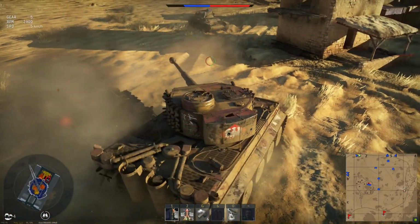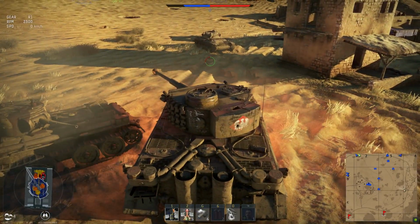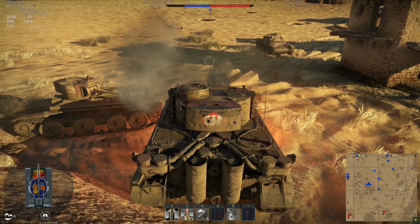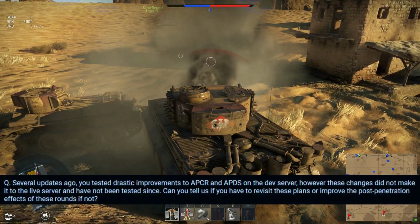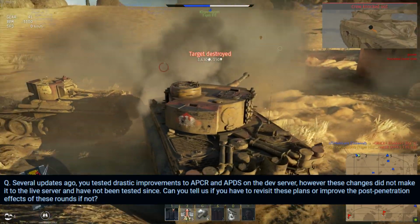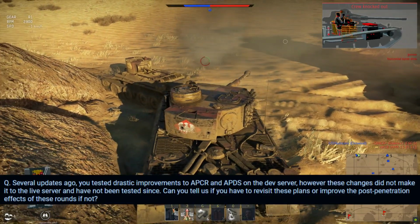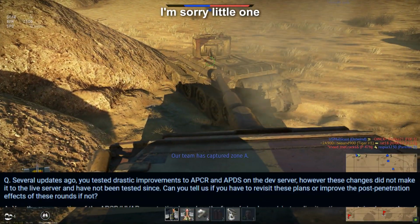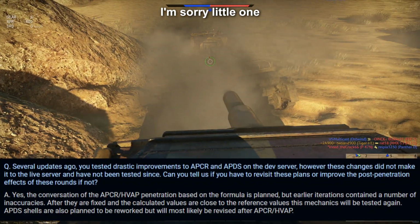I really like them to make sim more simmy. Like, I don't know, have fuel be an issue and engine overheating if it gets damaged and stuff like that. After that was the question about APCR and APDS and if it's going to receive the changes that we saw many moons ago on a dev server where I think it was one of the British 120 cannons could penetrate 400 millimeters. And Gaijin replied, this one I think I have to read verbatim.